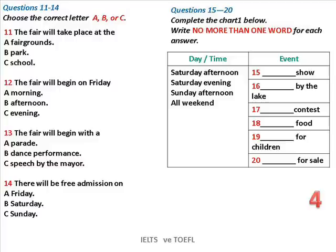Could you tell us about some of the events planned for Saturday and Sunday, the main days of the fair? We have a lot of exciting things planned. There are a number of events, especially for children, including a clown show on Saturday afternoon. On Saturday evening, we've got an event that can be enjoyed by the whole family, a concert by the lake. I'm sure that will be a popular event.